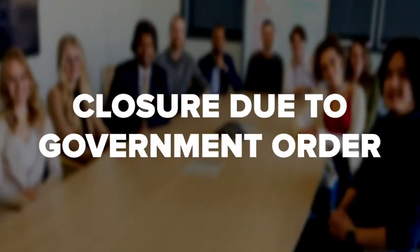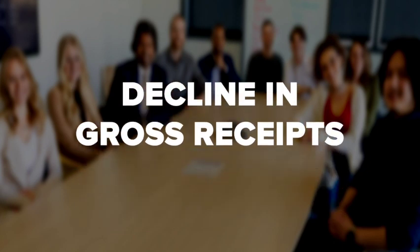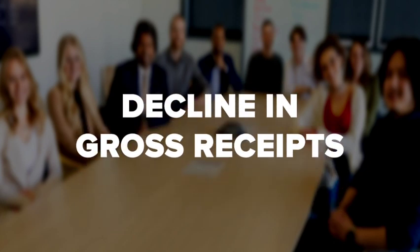Who qualifies? Eligible employers can claim this refundable tax credit under the ERC to help offset the cost of keeping their employees on the payroll. To receive the Employee Retention Credit, a business must meet eligibility status under one of two main criteria. The first criterion is closure due to government order, and the second criterion is a decline in gross receipts.